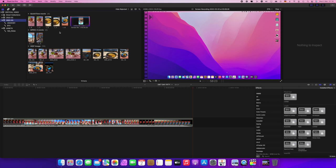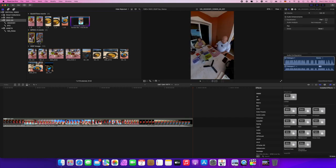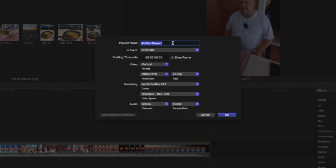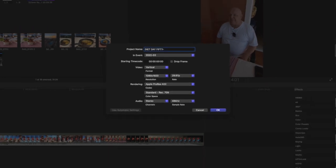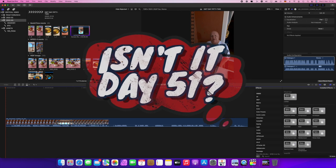So what we need now is to find the first one, which is this one, and just skim through this. And if we start a new project and just call this Diet Day 52, it'll automatically take the correct settings.